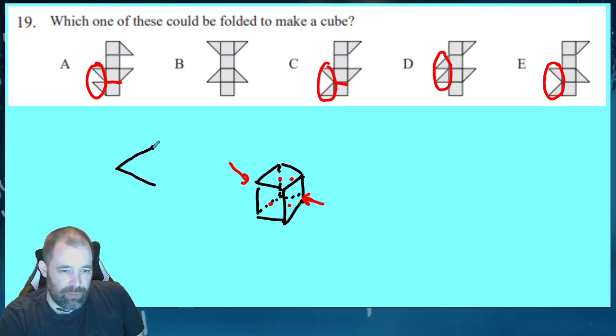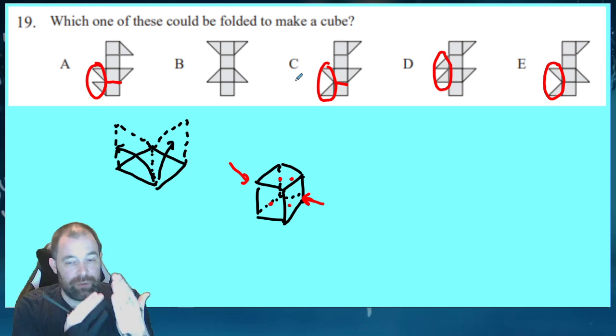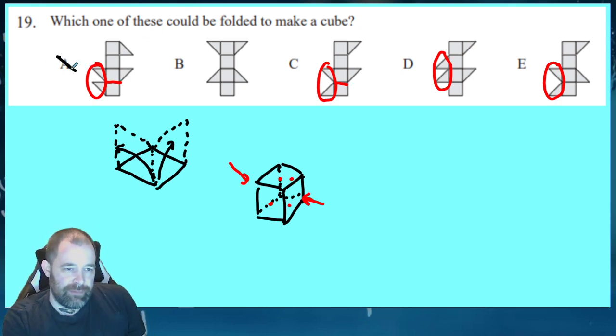If I'm just looking at the top, when these are folded up, you need them to line up like that. And then when you bend this back out, and this one back out, they're going to be facing the other way, like that and like that. So it's going to be C or E, based on folding them up when they're next to each other. When they're next to each other, you want them to be the opposite way around. So it can't be A because they don't work, and it can't be D.